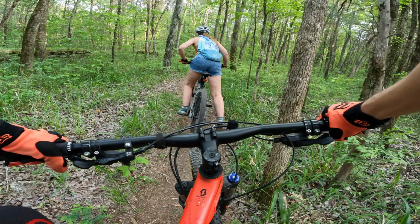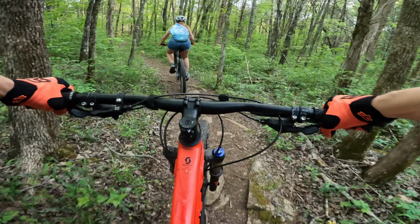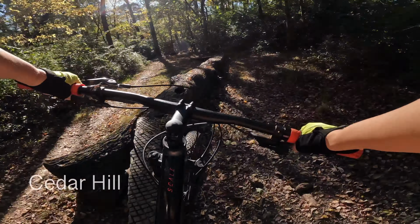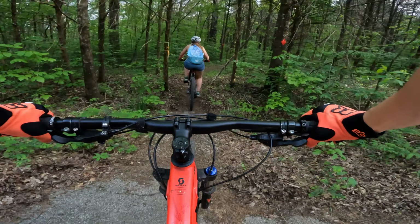Drops are something that we've really been working on. It takes a good bit of practice to get the speed and timing right, especially on natural terrain like rocks. There are some wooden drops at local trails like Lock 4 or Chickasaw Trace that allow for a more controlled progression. All right, straight. So now we're to the island part.